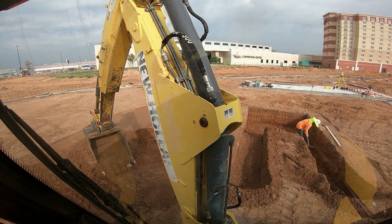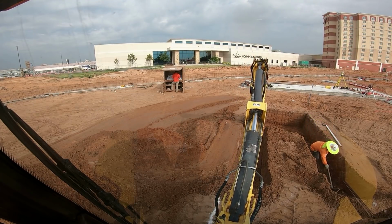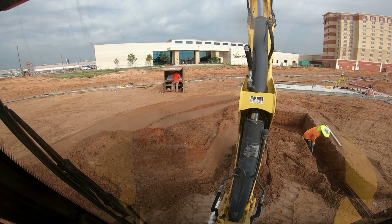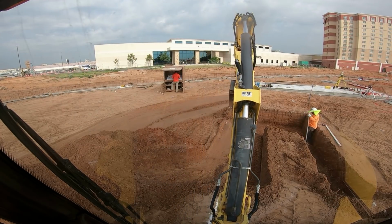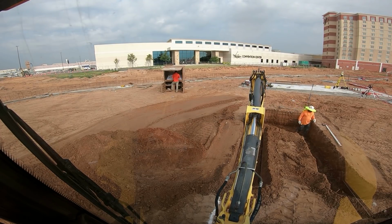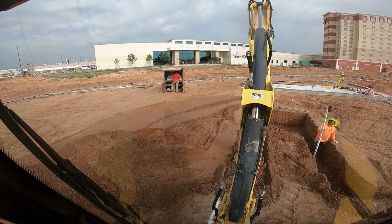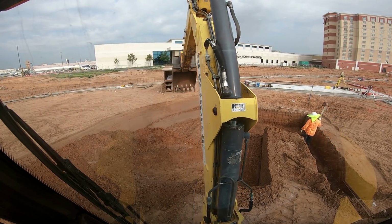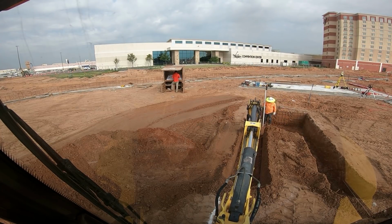Boy, that's nice stuff. Look at that. Hard not to like this sand. It doesn't stand up real well. Sometimes it kind of crumbles and flakes off, but that was the problem I was having with the excavators. You really can't lean on it much or it'll just crush. So it just doesn't take much to mess it up, I guess.